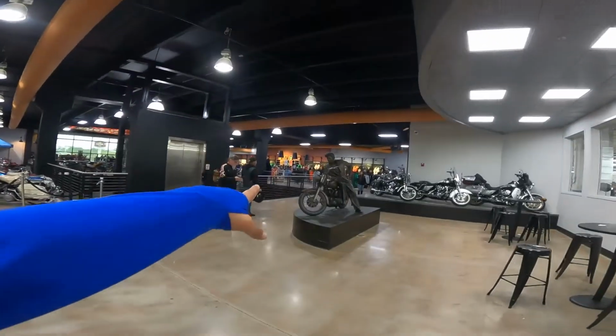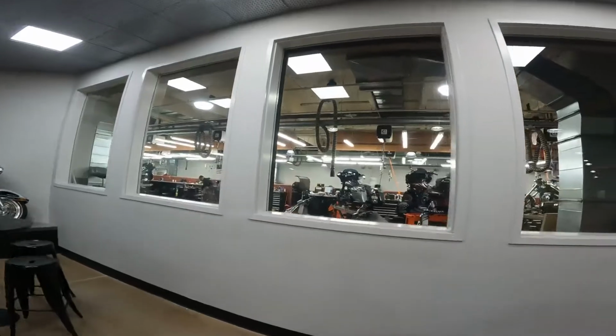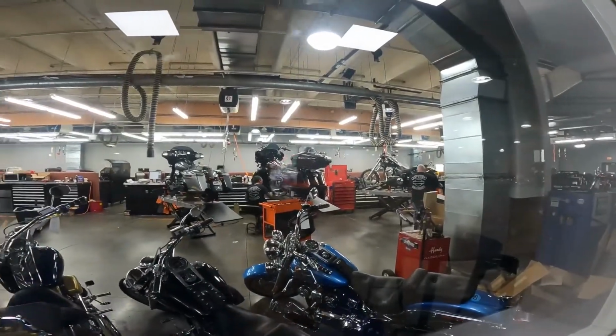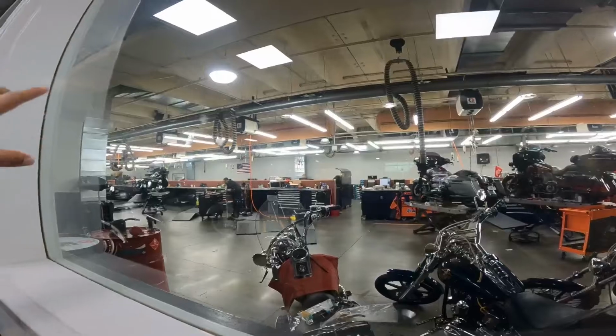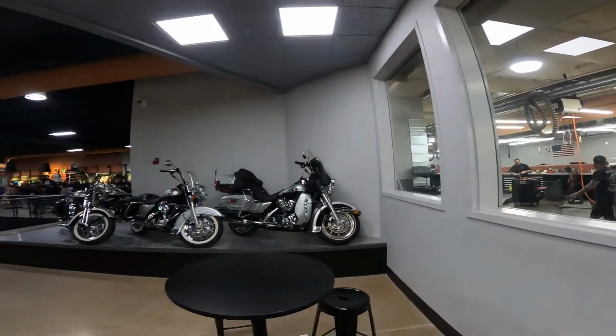They have a statue here with a motorcycle. This is going to be Elvis Presley. And here you're able to see the guys getting their hands dirty. So if you're not comfortable just having your bike sit here, you could definitely come to the second floor and see them working on your motorcycle. As you see, they have all independent stations. They all have lifts. So everybody's working on their motorcycles right there, so they're able to concentrate on just one bike.